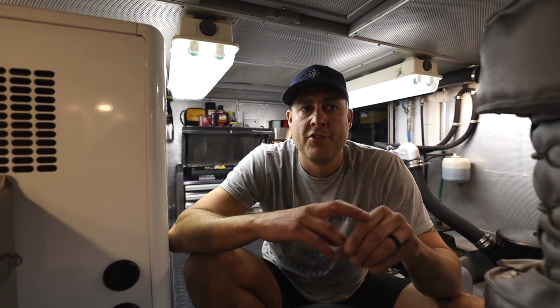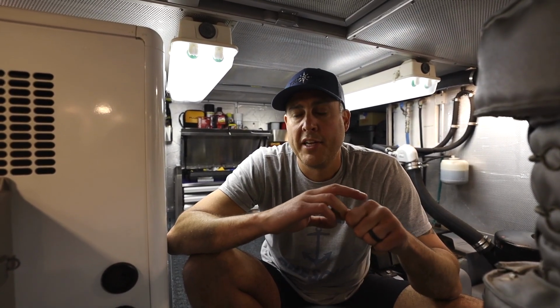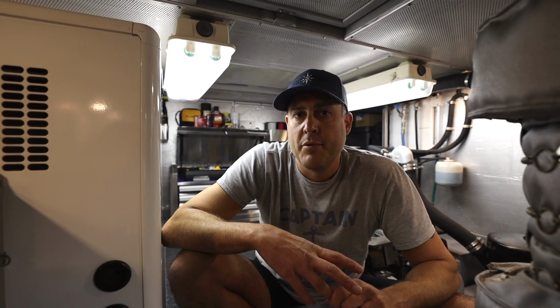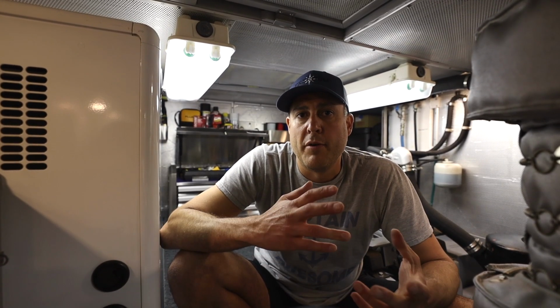It is not configured for external regulation, so I'm going to rewire the alternator to be controlled by an external regulator. The Wakespeed WS500 is the external regulator that we chose. It seems to be the most configurable of any of the external regulators on the market. But there's a fair amount of wiring, and there's some programming that goes along with it.